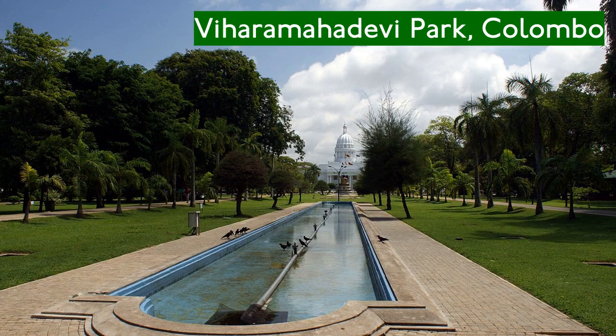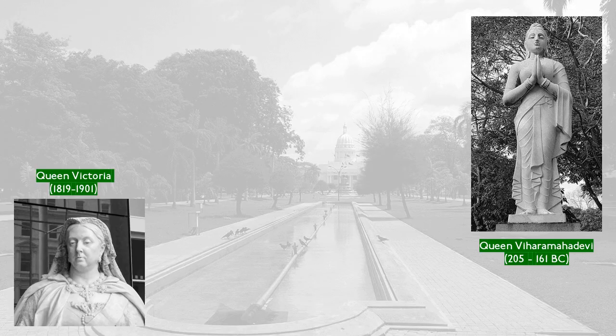Viharamahadevi Park is a public park located in Cinnamon Gardens, Colombo, situated in front of the colonial-era town hall in Sri Lanka. It was built by the British colonial administration and is the oldest and largest park of Colombo. The park was originally named Victoria Park, after Queen Victoria, but was renamed after Queen Viharamahadevi on July 18, 1958.